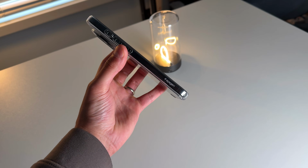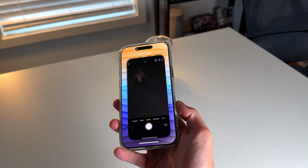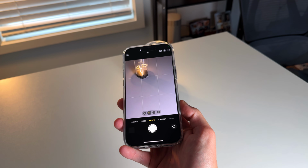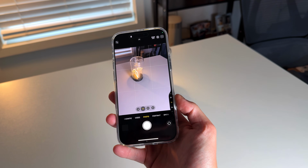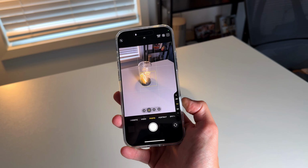Like having my black colorway one with these white accents gives it a nice stormtrooper look to it. And then also, you do have plenty of protection. It's still rigid enough where it's not going to break anything, but malleable enough where it doesn't feel uncomfortable in the hand. You have MagSafe magnets on the back of it to give you more confidence with your MagSafe accessories.